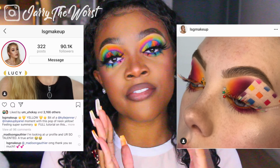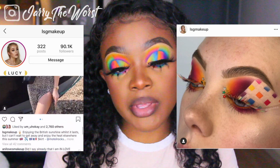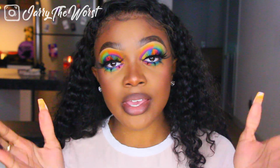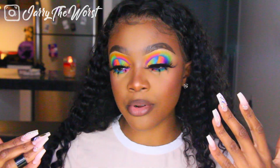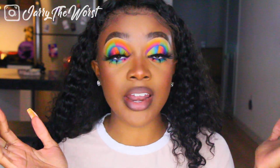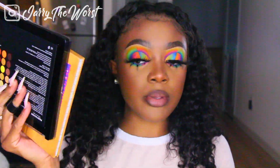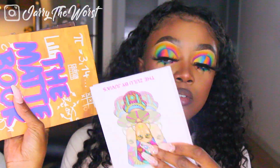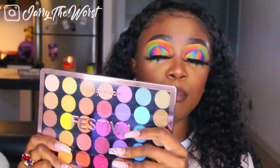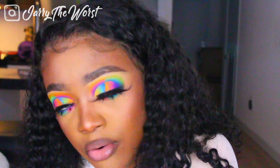And she does these like half-eye looks that look so trippy. And I decided since it's June and it's Pride, it's going to be a rainbowish type of look that I'm going to do today. And I kind of wanted to make it half type rainbow to see if I could actually do it, and I did it. I'm going to be talking to you guys about these three palettes right here. This one is the Zulu palette, this is the Matte Book palette, and this is the Profusion palette. And all three palettes are rainbow palettes, and I kind of just wanted to go over them with you.